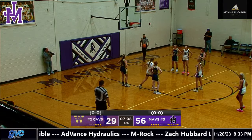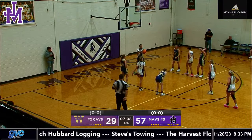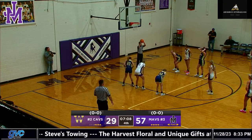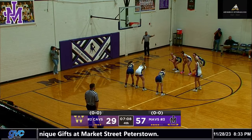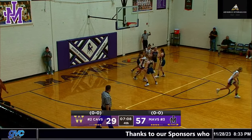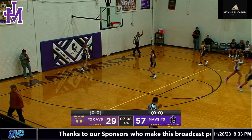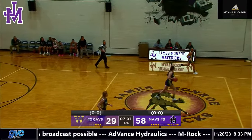Dunlap shot up and good. Shot in the air from Dunlap. Got it to go, so she gets both on the two-shot opportunity, and it's 58-29 with just over 7 minutes to play in the game.